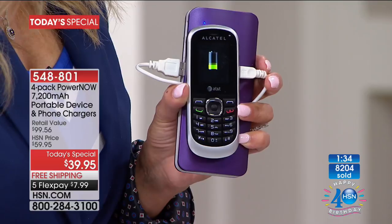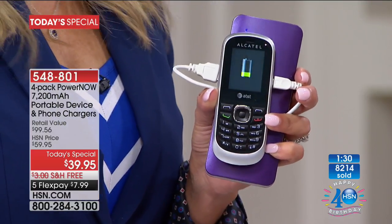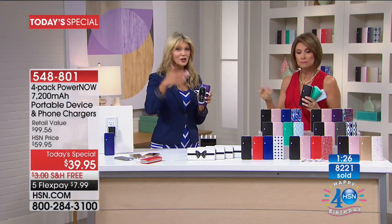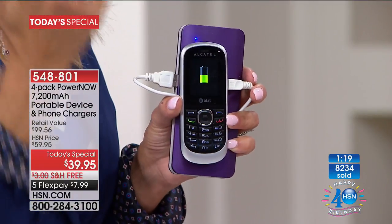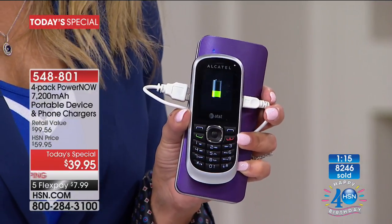Four of them. So you can charge, for example, which works with your Android and your Apple. You can charge a traditional phone a couple of times, a couple of full charges from completely empty to completely full. And it's going to work instantly for you. So you're not tethered to the wall. You're not stuck anywhere. You're literally on the go wherever you're going.